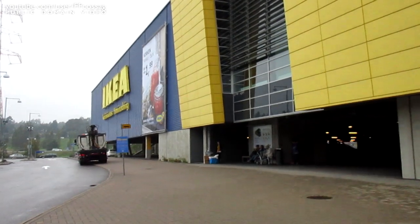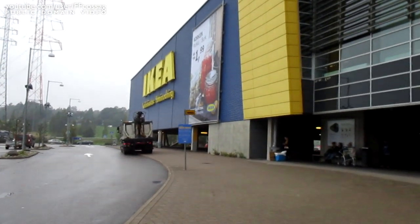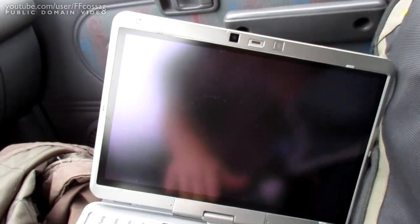I came looking for lights and bed sheets, and I found two-thirds of a bed sheet and no lights, so I didn't buy anything. Right, time to plot a new course.